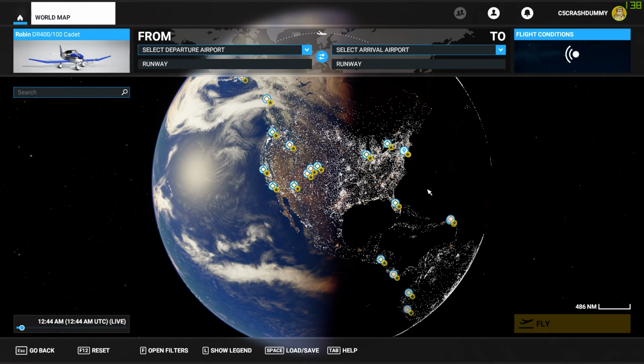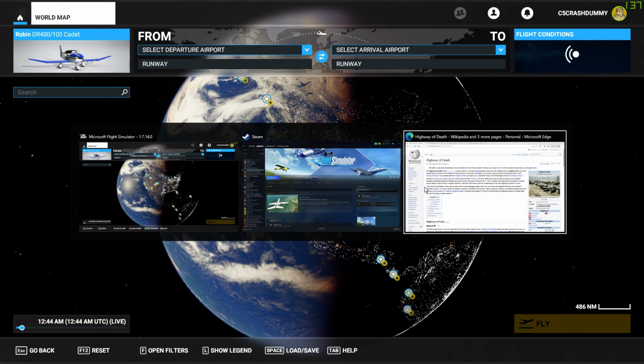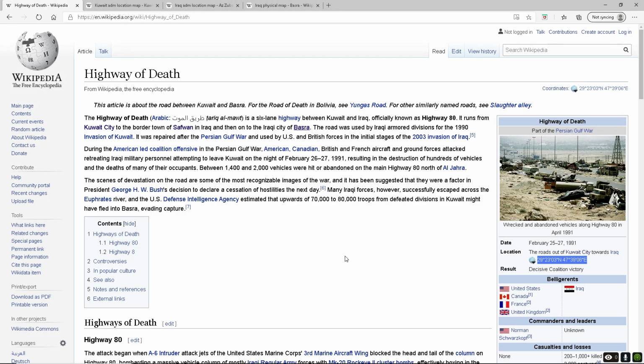Okay, so I wanted to fly the Highway of Death, which is a road where lots of vehicles were destroyed, and I'm not sure, let's look it up, if this was the case in both Gulf Wars. It says the Highway of Death is a 6-lane highway between Kuwait and Iraq. Officially known as Highway 80, it runs from Kuwait City to the border of Safwan in Iraq and then on to the Iraqi city of Basra.